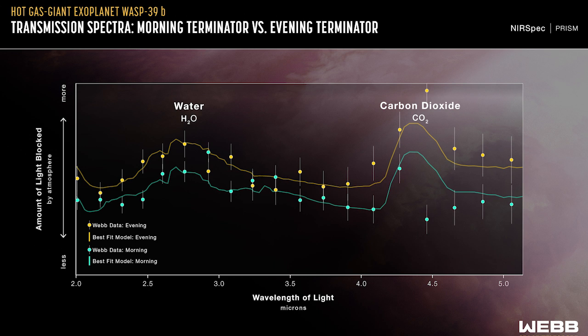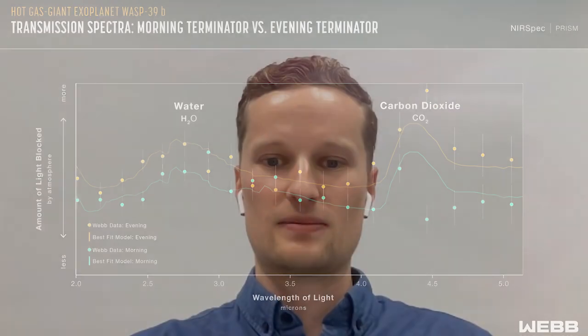And what we've now seen is that the amplitude of, in particular, the carbon dioxide feature varies between the hotter evening side and the cooler morning side, which we believe is due to a combination of the different temperatures between these two sides of the planet's atmosphere, combined with the fact that there would likely be different cloudiness, or degrees to which the morning side is cloudier than the evening side.